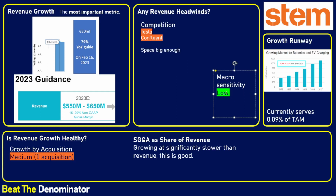Macro sensitivity, in my view, is low. This is a money-saving product. This is a product that saves money for its consumers. On the contrary, when you have a crisis, these are easy sales because you save money by buying the product. The growth by acquisition, that's not good. I did not like that they had one acquisition. Could have been worse. They could have had many acquisitions, but that's not good.